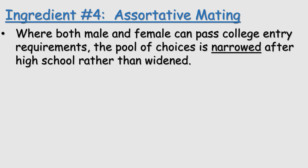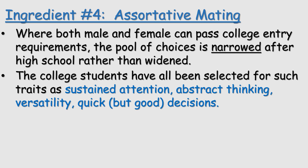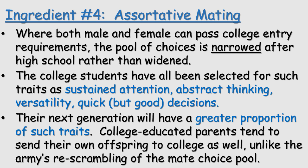Okay. Where both male and female can pass college entry requirements, the pool of choices is narrowed after high school rather than widened. College students have all been selected for such traits as sustained attention, abstract thinking, versatility, being able to make quick decisions that are nonetheless pretty good. This means that the next generation will have a greater proportion of those traits. Since college-educated parents tend to send their own offspring to college as well, this is quite unlike the Army's rescrambling of the mate choice pool.